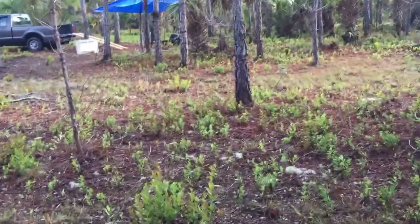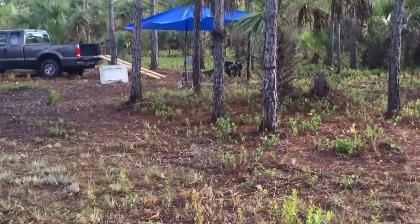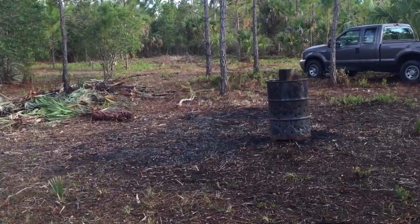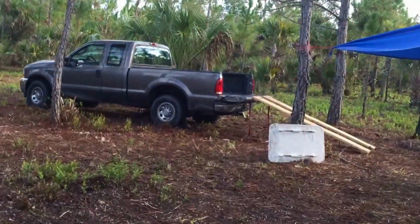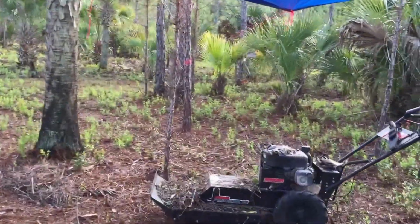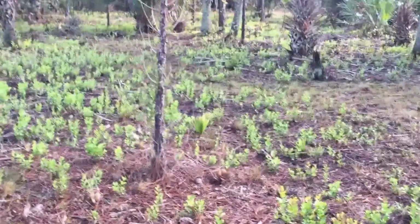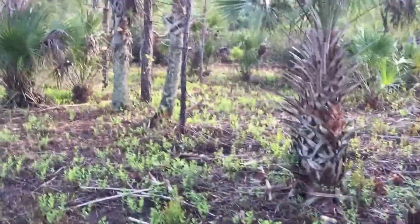So right now, this is pretty much the center of the property. We have a little rain awning set up. Cindy burns everything that can't be chopped up by the brush hog there in my burn can. That's the brush hog. So 24 inches at a time. So now I'm going to head down to the southeast corner. So again, I'm right about in the center of the property.